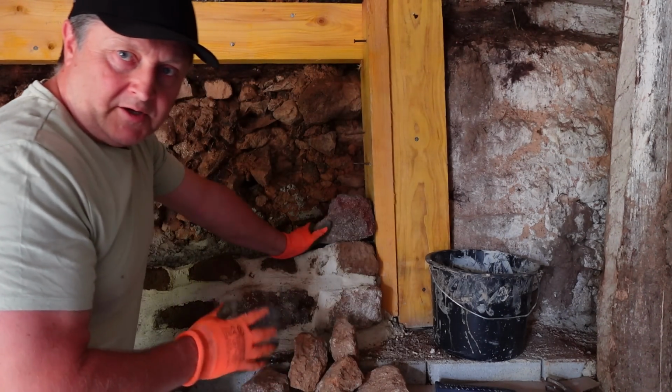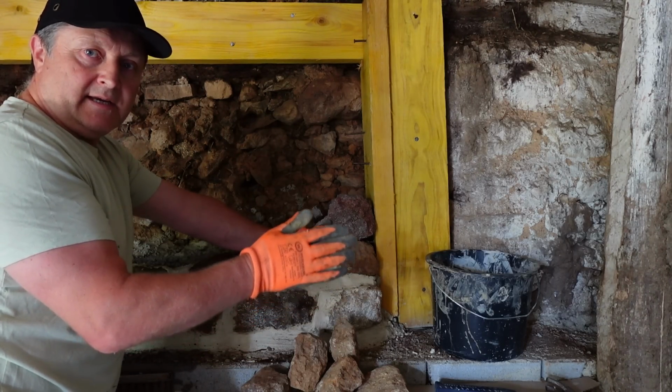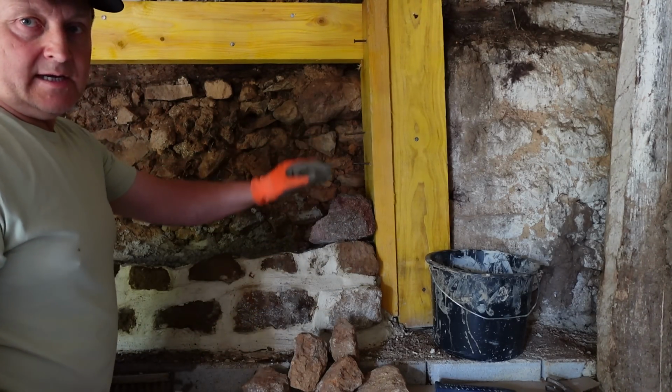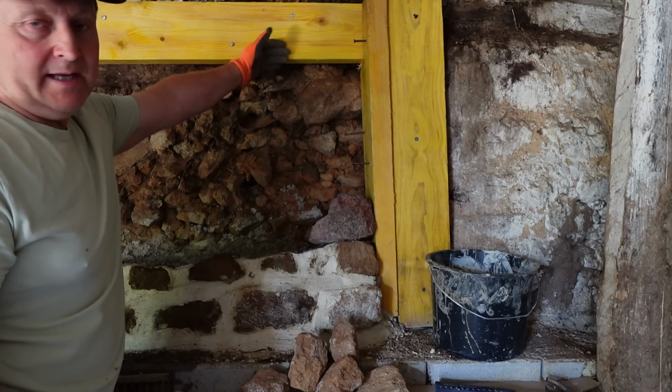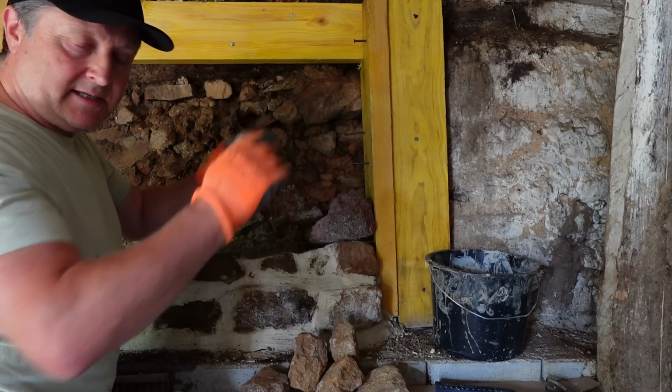What I'm also doing when I construct this wall is I slowly bring in the top. It's wider at the base and then it gradually tapers in, same as the wall next to it, so it will pick up underneath here. That way it's more sturdy if it's wider at the base.